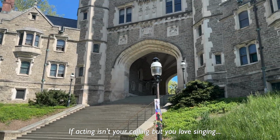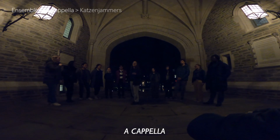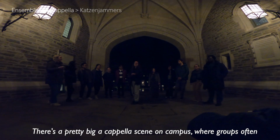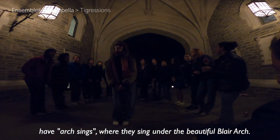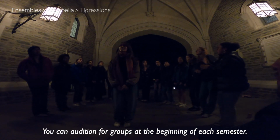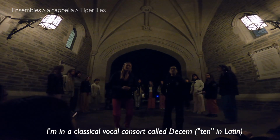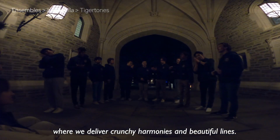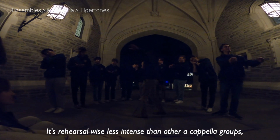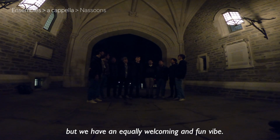If acting isn't your calling but you love singing, you better shop around. A cappella! There's a pretty big a cappella scene on campus where groups often have arch sings, where they sing under the beautiful Blair Arch. You can audition for groups at the beginning of each semester. I'm in a classical vocal consort called Decem, where we deliver crunchy harmonies and beautiful lines. It's rehearsal-wise less intense than other a cappella groups, but we have an equally welcoming and fun vibe.